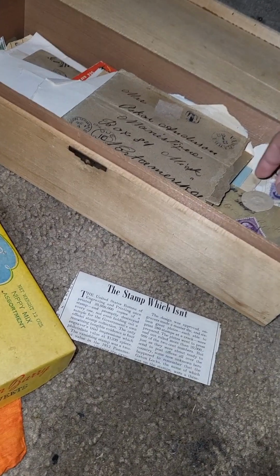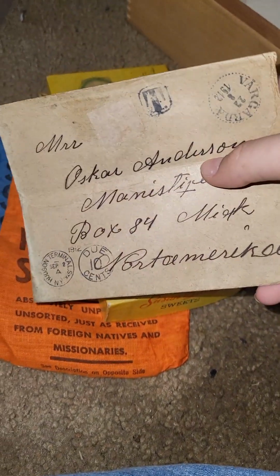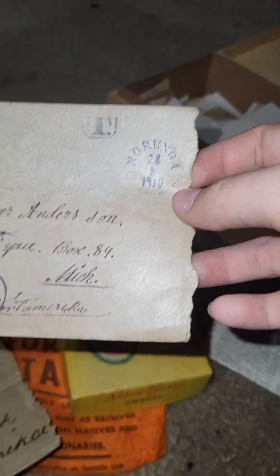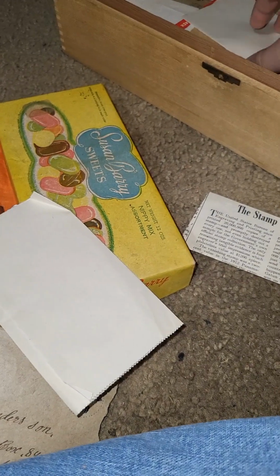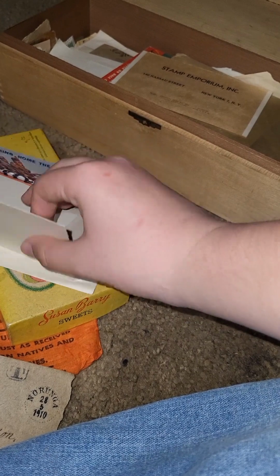I wanted to quickly mention these. There's some ripped up envelopes in here. You see that says that. And there's that. I think they kept this one because there's a stamp right there. But there's also this. What is this? Apparently it's just a random piece of paper. And there's another one. Wait, no, there's something on this one.